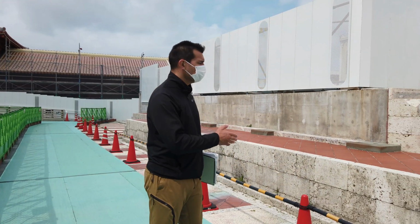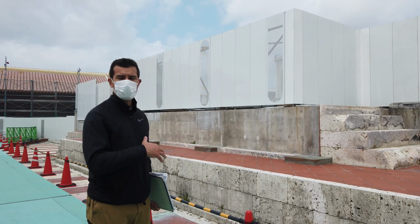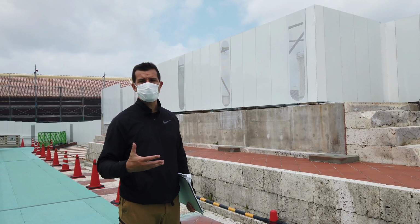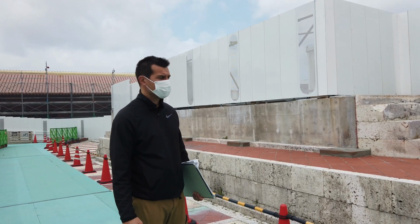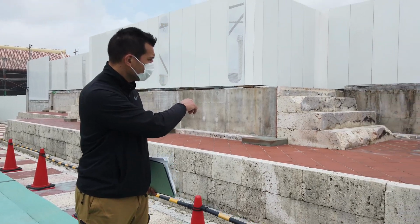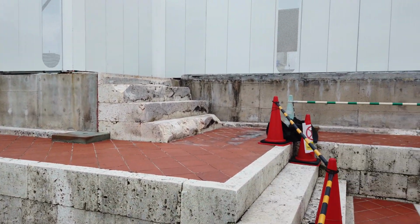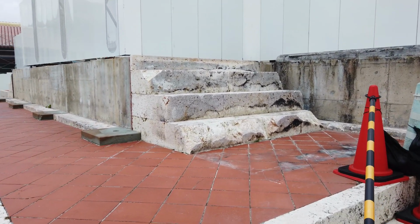So this is the site of the Hokudem, one of the buildings that was completely destroyed during the fire. The Hokudem was the building that originally was built for visiting Chinese emissaries to reside in during their stay in Shuri Castle. What's interesting here is just over on the steps, you can see some smudges of soot, evidence of the fire that happened.